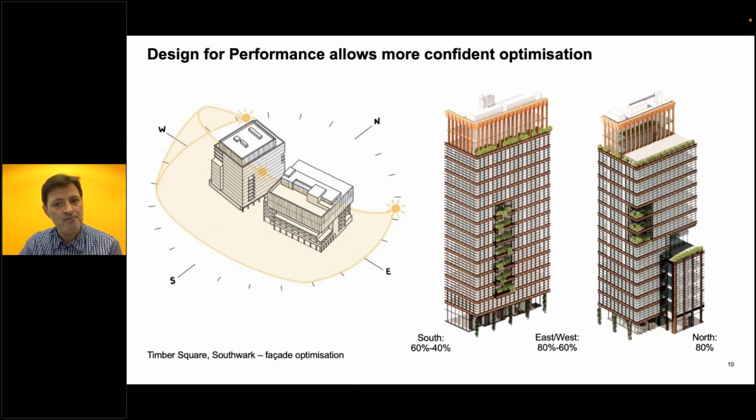And in the case of Timber Square, one of the main things was the way in which we were able to use the DFP model to enable us to optimize the facade glazing ratios as we move around the building. It's done quite discreetly as an architectural method, but the glazing ratios move as you move around the building. So they flip from about 80% glazing on the north facades to as low as 40 towards the top of the southern facades. As I said, it's done quite discreetly, but it has a huge impact on the energy consumption as we move around the building. And that has been a direct result of the NABERS and DFP process.